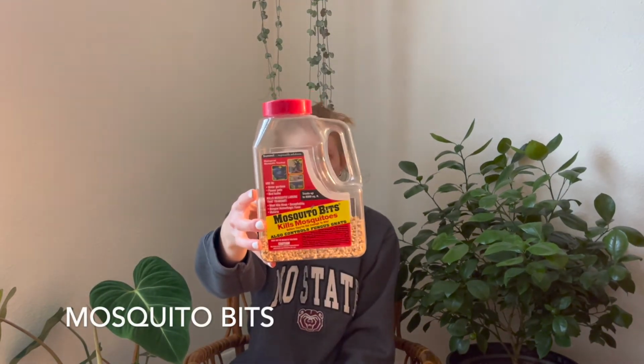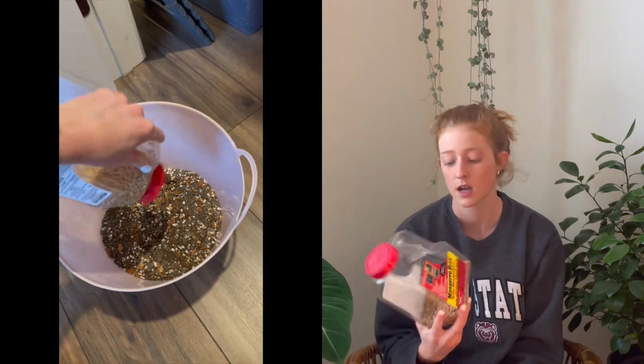But love Liquidirt. The next product is Mosquito Bits, and I use these to control my fungus gnats. And actually, since I've been using Mosquito Bits in my soil, I have not had any fungus gnat outbreaks. I still have a couple here and there, which is just normal with plants, but I haven't had like excessive amounts.